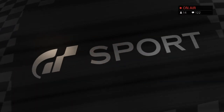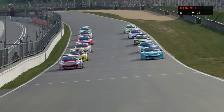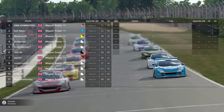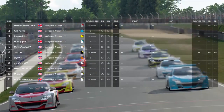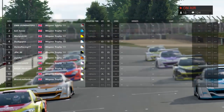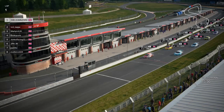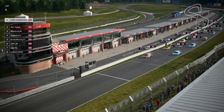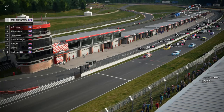Right. Here we go then, for the second race of the evening. Martin will be starting in third place, of course. There's Dominator on pole position. Martin's going to have to be the first one to react realistically if Dominator doesn't get to the line. Let's see how Haas gets on that outside line. There's 15 minutes on the right hand side and we wait for the lights.